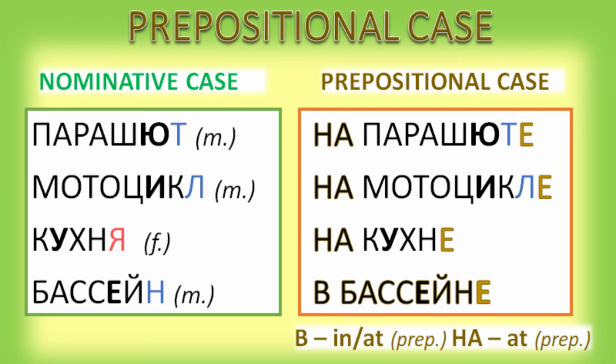Парашют, на парашюте. Parachute. In a parachute. Мотоцикл, на мотоцикле. Motorcycle. On a motorcycle. Кухня, на кухне. Kitchen. In a kitchen. Бассейн, в бассейне. Swimming pool. In a swimming pool.